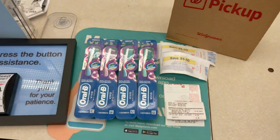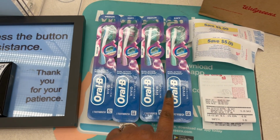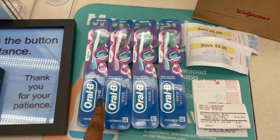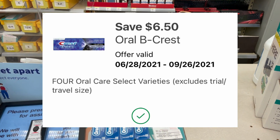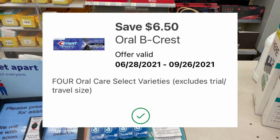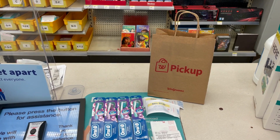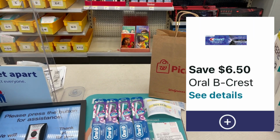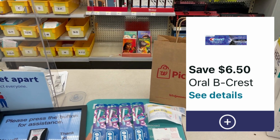Now let's talk about the deal. These are on sale for $3 each. 3, 6, 9, 12. This is $12 worth of toothbrushes. Go ahead and clip this coupon for $6.50 off when you buy four. We have four toothbrushes at $3 each. Clip the coupon for $6.50 off when you buy four. Once you have that done, then you're ready to check out.